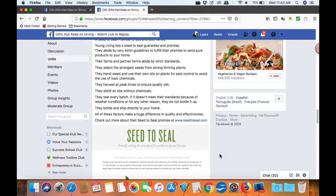Unfortunately, the industry at large has gotten crazy, and a lot of these other companies are in it for profit, not for purpose. Young Living's business model is the opposite. It's purpose first and foremost. They create products and essential oil blends for purpose, not for profit. So you're going to get the distillation without chemicals. They're not going to add solvents, sweeteners, or toxins into the essential oil. You're getting the purest essential oil on the planet, okay?